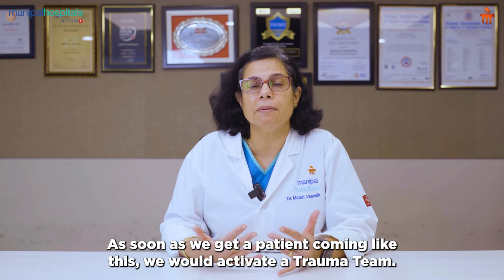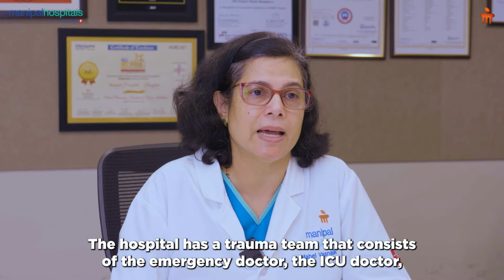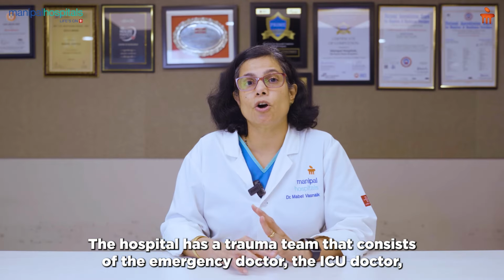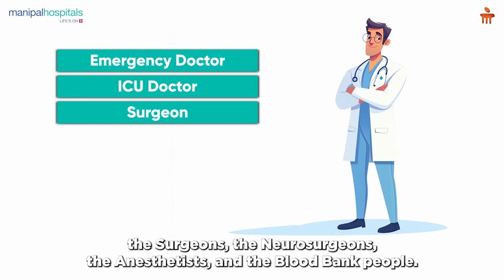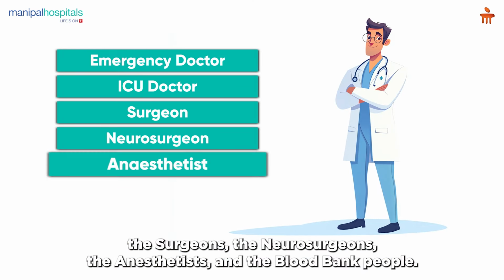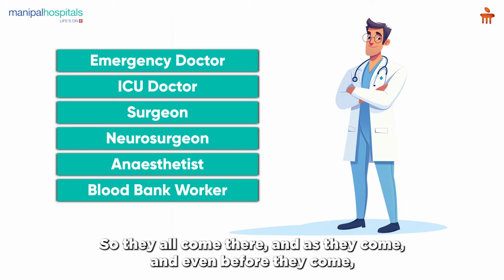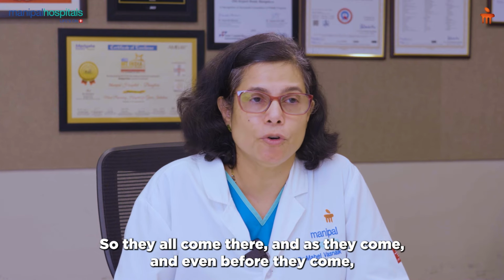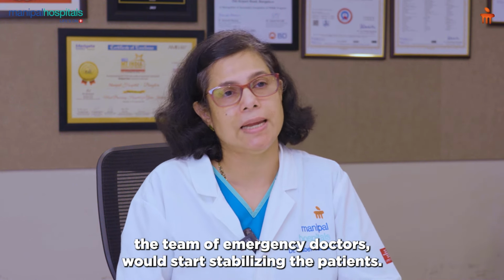As soon as we get a patient coming like this, we would activate a trauma team. Now the hospital has a trauma team which consists of the emergency doctor, the ICU doctor, the surgeons, the neurosurgeons, the anesthetists, the blood bank people. So they all come there, and as they come, and even before they come, the team of emergency doctors would start stabilizing the patients.